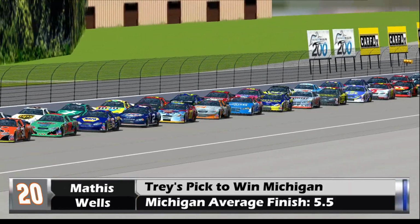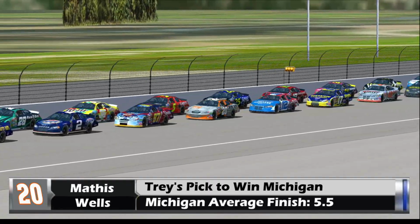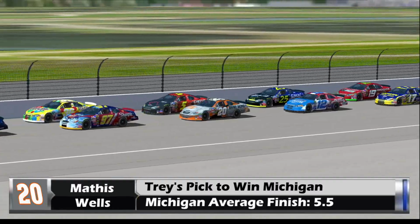He's never finished outside the top 10. He has an average finish of 5.5. His worst finish here is 8th in 4 starts. Let's see if Wells has that same magic here today, starting just outside the top 10.